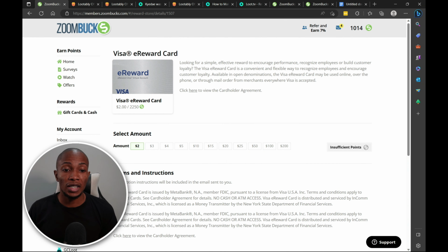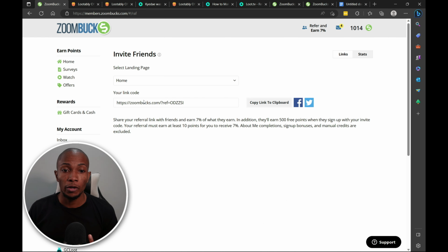So if you go back to Zoombox and scroll down to the section that says invite friends, you will see that they have a referral link. Now when these creators share these referral links, right, they earn 7% of what you earn. So these little cents that they will be earning off your effort that you tried and gave up on, it's going to work out to be a lot for them. And you end up getting no value for your time, literally. So in other words, they're literally scamming you out of your time.